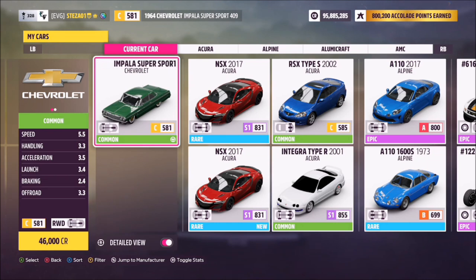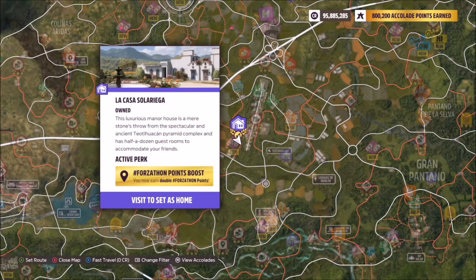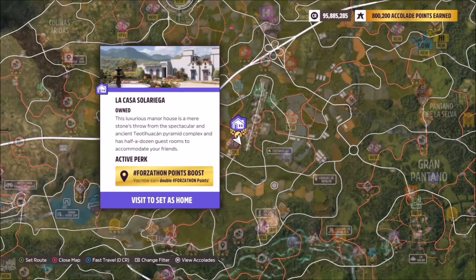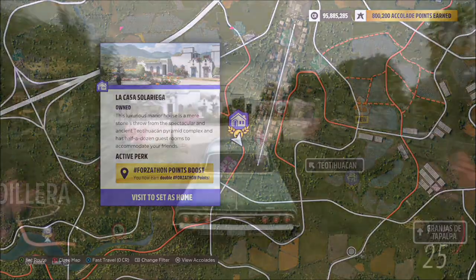Now this is the car in question, the 1964 Chevrolet Impala Super Sport 409. It will set you back 46,000 credits from the auto show, or you can get one a little cheaper in the auction house. Now the location of La Casa Solariega player house is pretty much located in the center of the map by the Teotihuacan drag strip just to the left there.